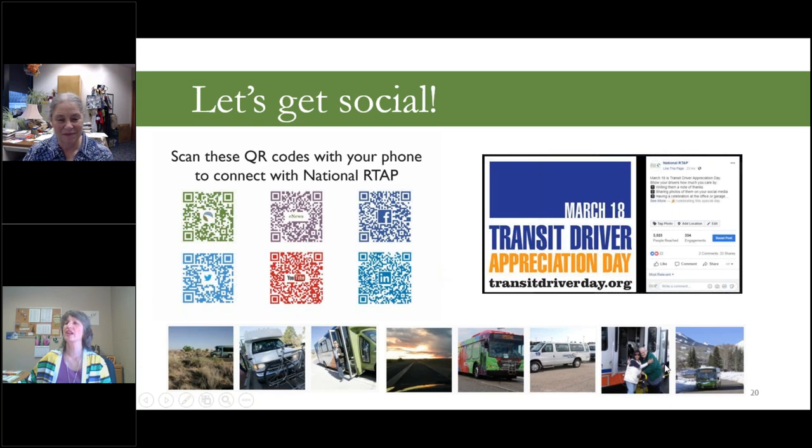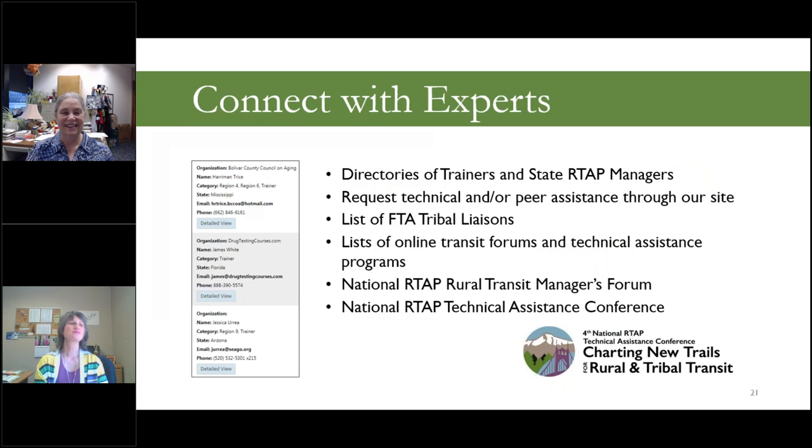Our latest addition to our social family is Instagram, which will be on the next iteration of our QR code postcard. And in Instagram, we're just showing photos of beautiful buses and beautiful rural roads, so it will give you inspiration for your own marketing. But a lot of our social media, like this top picture is showing a post in our Facebook page, will celebrate things like Transit Driver Appreciation Day, and give people a chance to comment and share their own good news stories. So please feel free to join us on our social media.